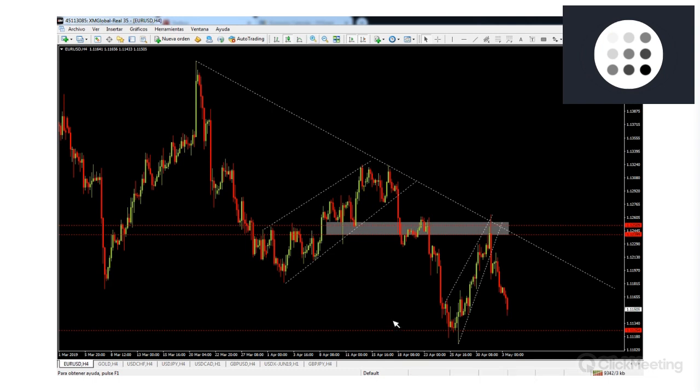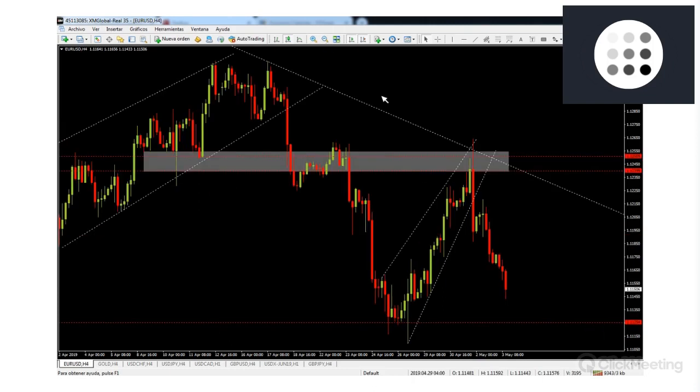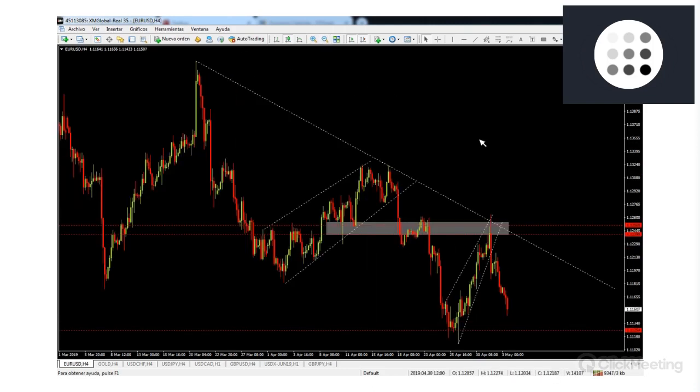Now the reason being, let me just thicken this out. Maybe that's too much. What we do here is we look for zones of exhaustion and zones of historic high volume, because these zones of historic high volume are magnets for price, and these are the zones that have the highest probability of rejection.